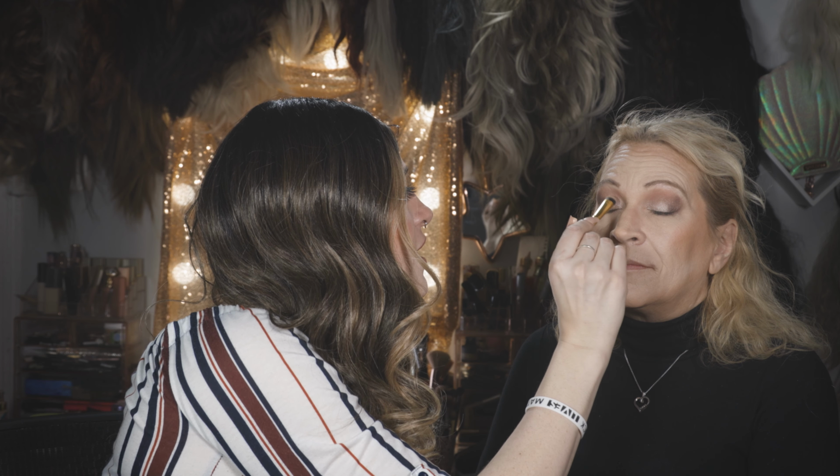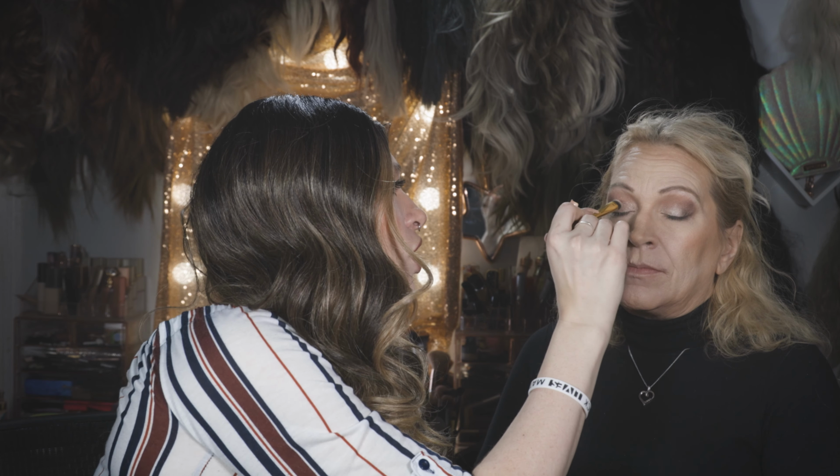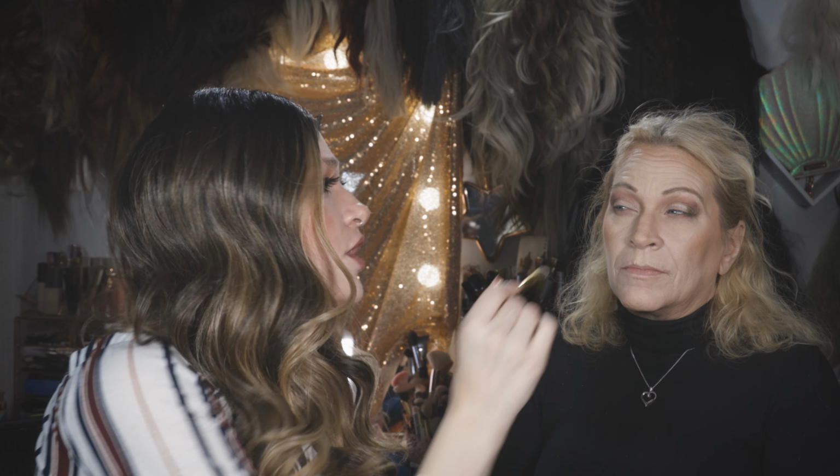You want to pat it on. When your eyes have extra skin on them, you don't want to do a whole lot of rubbing because the skin is moving with the brush. So the brush isn't actually moving on your eyelid. You're just moving your skin on your eyeball, if that makes sense. So you want to do a lot more patting than rubbing because it's just not going to go where you want it to.